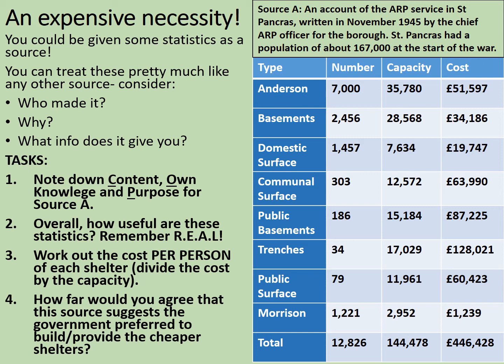Done? Well, in terms of the content, it's given you the types and numbers of different shelters that were produced, how expensive they were for the council, and how many people they sheltered. How useful are these statistics? Well, I would argue really quite useful. Remember that they are relevant.